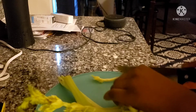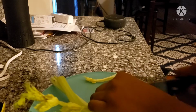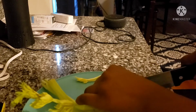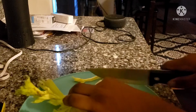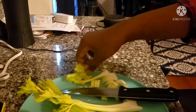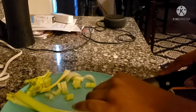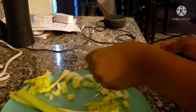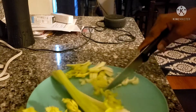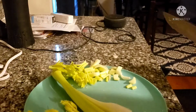So there you go. I'm just gonna cut the, oh my gosh, I don't like this knife. Anyway, I'm just chopping up the celery. I usually don't buy celery with the leaves on it, but this has leaves, so I'm just gonna keep the leaf part so they can eat it. I'm putting the celery in little tiny pieces so they won't choke on it. So that's something you need to do.